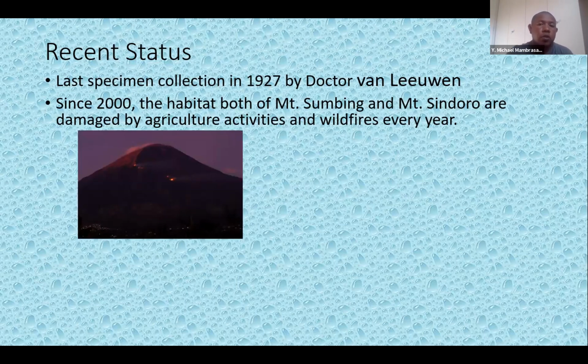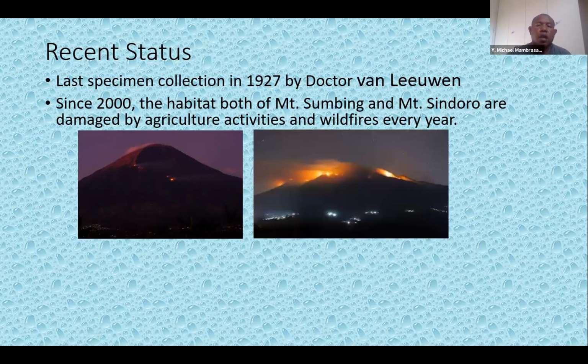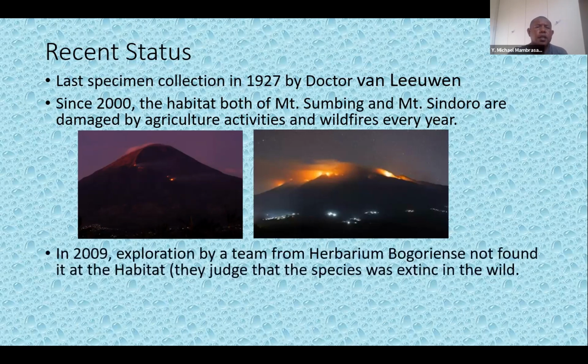But we can show this is the condition of Mount Sumbing, and this is the condition of Mount Sindoro. Every year wildfire happens in both. Then in 2019, an exploration by a team from Herbarium Bogoriense did not find Rhododendron loerzingii at the habitat, and the team judged that the species was extinct in the wild.